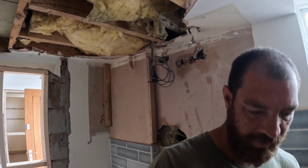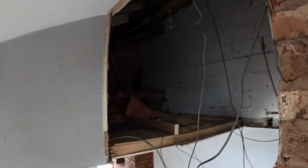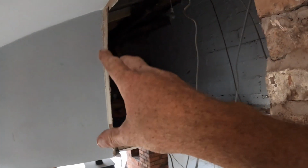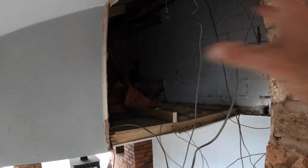So one other thing that we're going to do, because we've still got a couple of hours left today, is we're going to start framing this area out here. Now we need to put a doorway in there for the customer, because this area is eventually going to be boarded out and it's going to be used for storage. So we still need access into this loft space here.